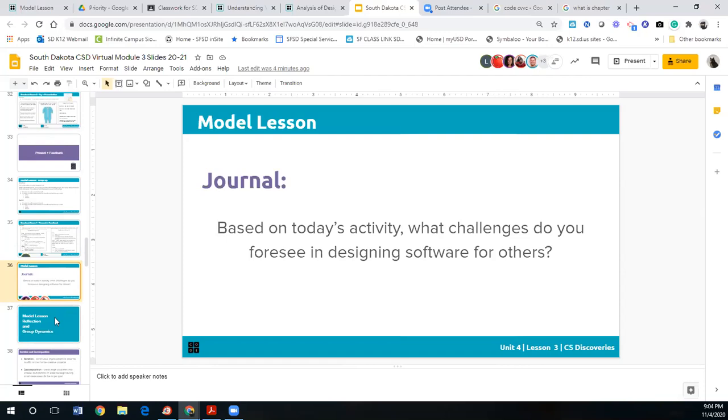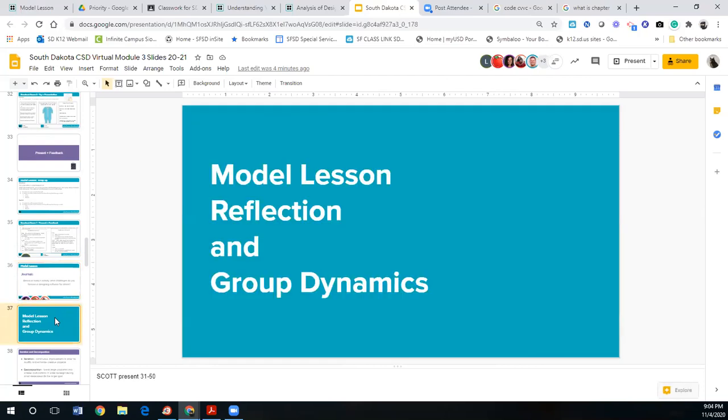Scott, should we go to 37, model lesson reflection? So we can take our learner's hat off now and kind of do a reflection as a teacher.